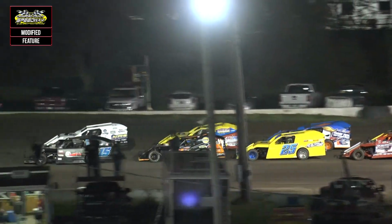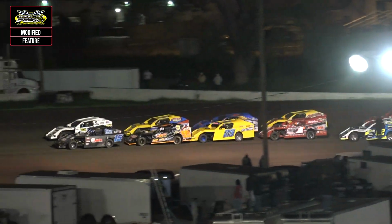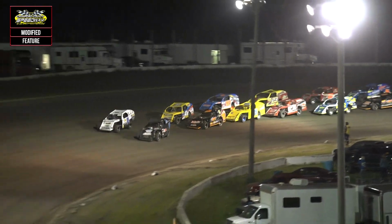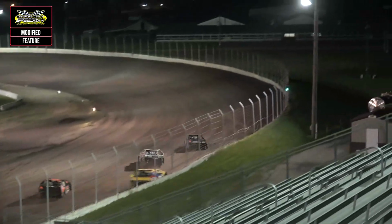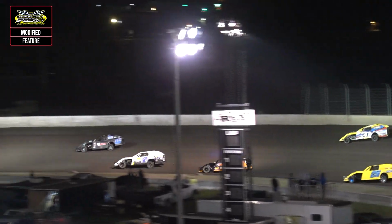Caution lights are out. Drivers are strapped in. Motors are warmed up. DeMay and Olsen lead them through 3 and 4. Lane Pugh drops the green. We're modified racing! Shane DeMay is going to take the early advantage down to 1. Cody Olsen trying to get to the inside. Nothing shaking as it's going to be DeMay with the early advantage.